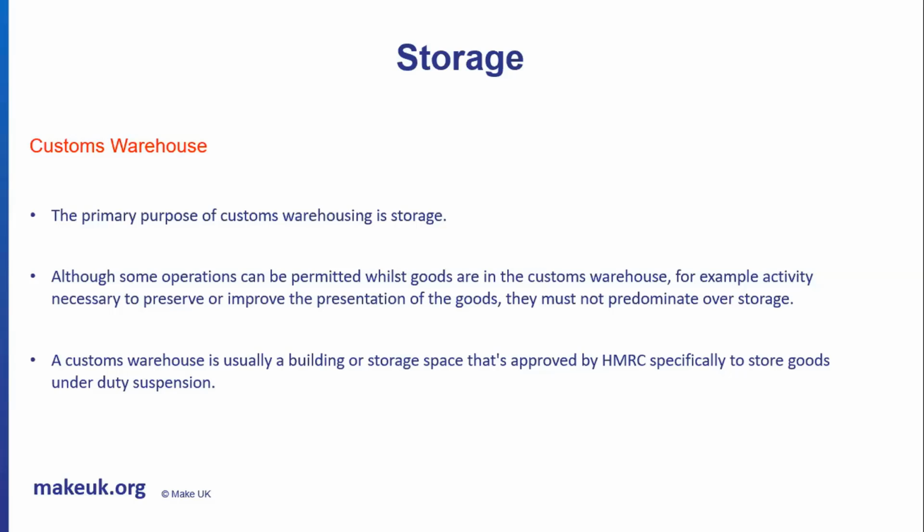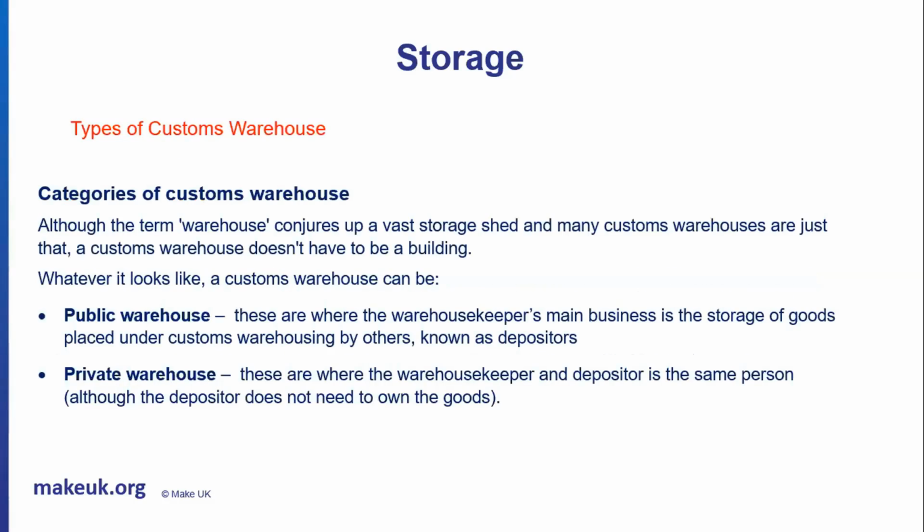It says there it's usually a building, but it can be a space or an area that your buildings or your site is actually located on, providing that that site is kept secure. But it's not unusual for it to be an actual warehouse building itself.